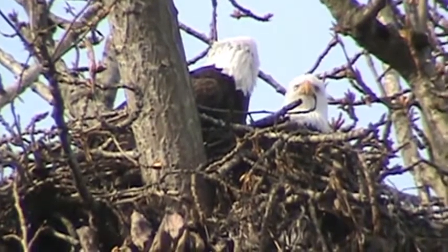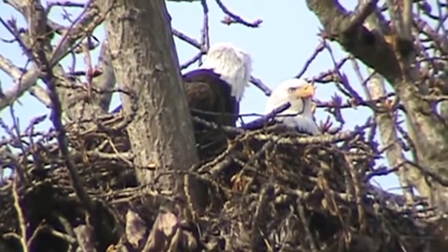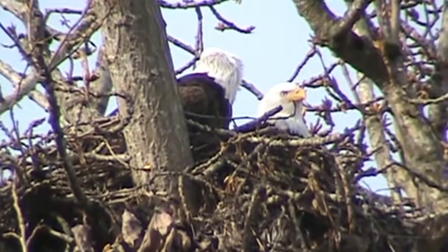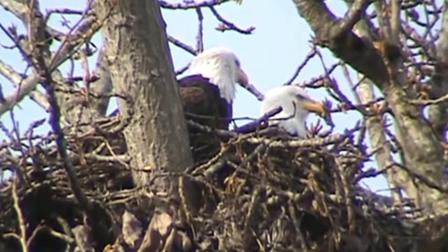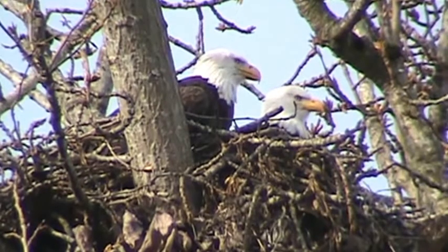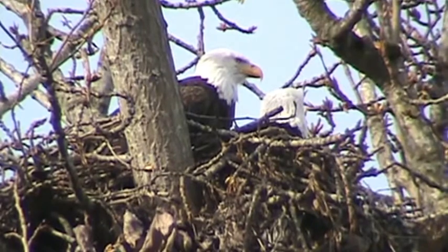Yeah, here's our bald eagles. Two of them in the nest looking around. I think they're happy to see the sunshine too. Looks like we're getting a little bit of blue sky behind them. Oh, they're busy talking this morning.